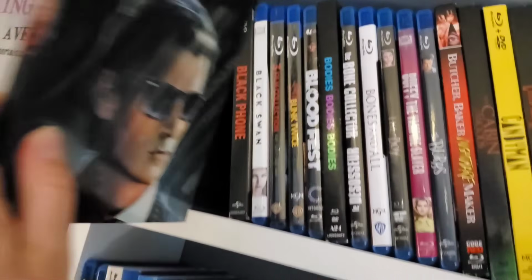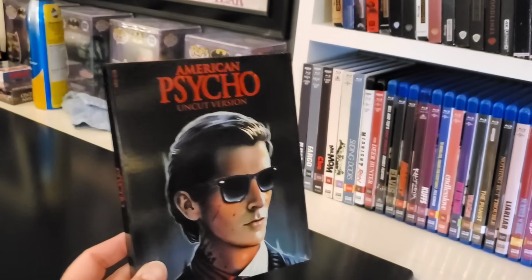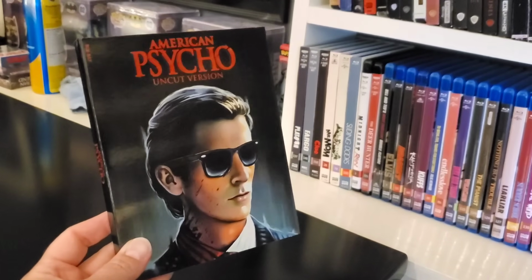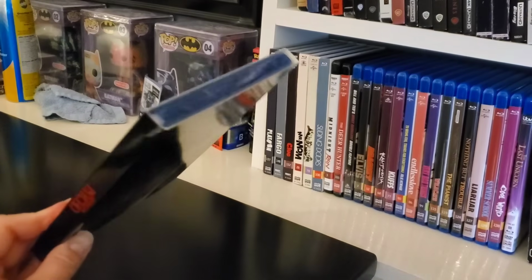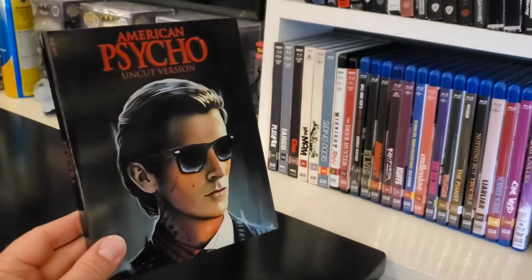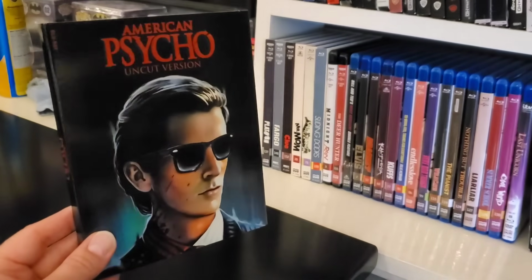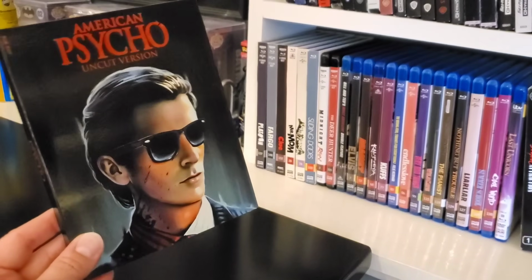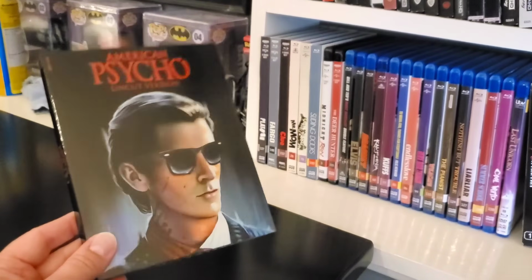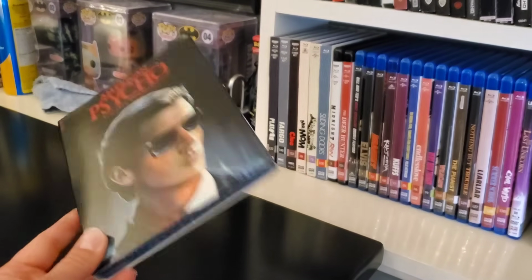Believe it or not, I'm going to say goodbye to this nice Walmart slipcover version of American Psycho. And it's still wrapped up in the plastic. Never took the plastic off. The reason why I'm going to purge American Psycho is because even though the slipcover is so awesome, I have two other versions, two other copies of American Psycho. I don't need three. I love the slip.